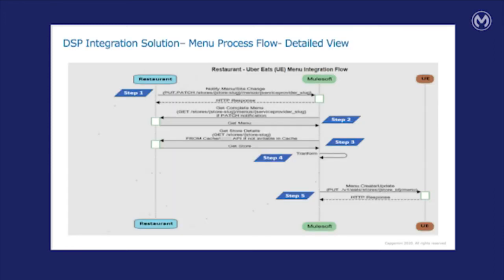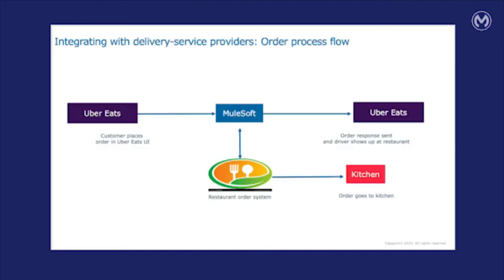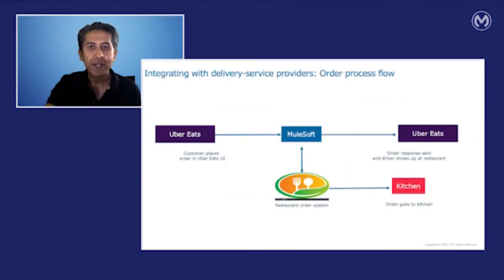The sequence diagram here shows the choreography that happens behind the scenes and how it's managed by our MuleSoft-based solution API framework. Along similar lines, this slide shows a simplified version of an order process flow, wherein the DSP submits the order to a restaurant. The order is brokered by our MuleSoft-based solution APIs, which validate the order in terms of data quality and completeness, transform the order to a format that the restaurant applications are expecting, and push the order to the restaurant order management system. The solution APIs are also providing a status update on the order progress back to the DSP, and once the order is ready, it can be picked up by the delivery staff for final delivery.